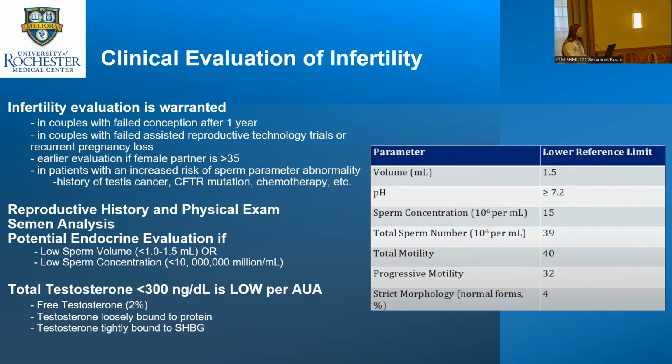A follow-up endocrine evaluation is warranted if semen analysis shows either low sperm volume or sperm concentration, and those labs consist of an FSH and a total testosterone, with additional labs at the discretion of the clinician, sometimes being an estradiol ratio or a total testosterone to estradiol ratio.